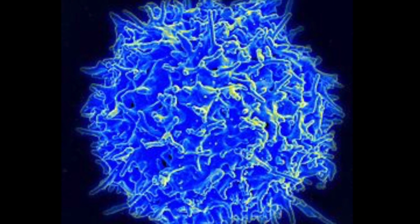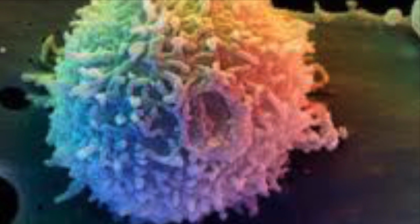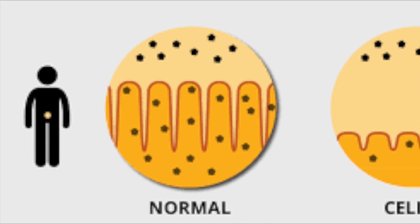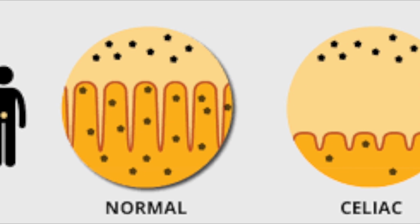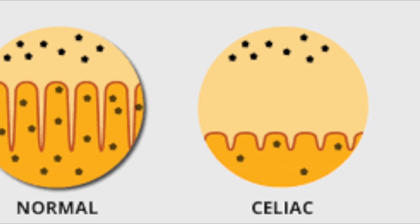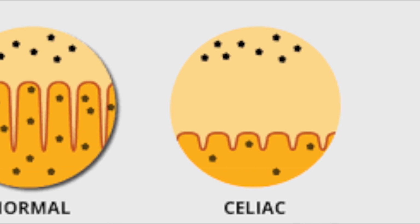T cells then launch an immune response against the small intestine, damaging the intestinal villi responsible for nutrient absorption. This malabsorption will interfere with nutrients returning to the bloodstream to carry out necessary bodily functions at other tissues or organs.